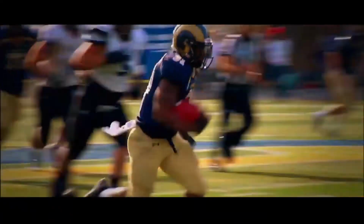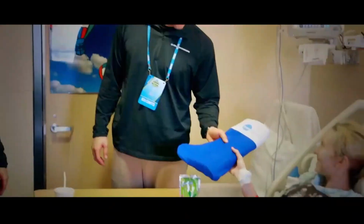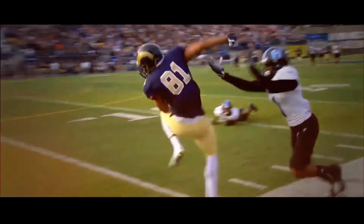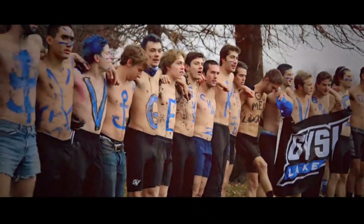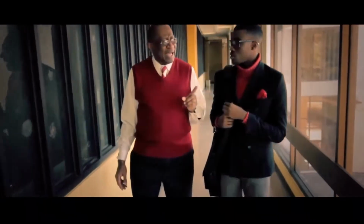On the field, on our campuses, in our communities, for our causes, in our careers. We rise to become champions in everything we do. We are Division II, and there are no limits here. We make our time count. We set our own path. We become champions on our terms.